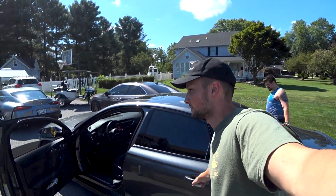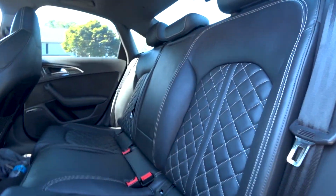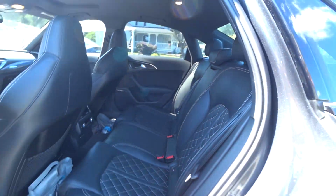Do you mind if I? Oh yeah, do your thing. Don't mind the water jug. Got to stay hydrated. And then the Alcantara. You just can't beat some of the Audi finishes, the stitching and everything.